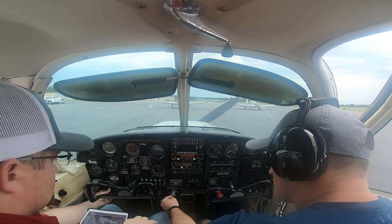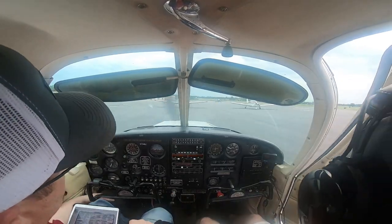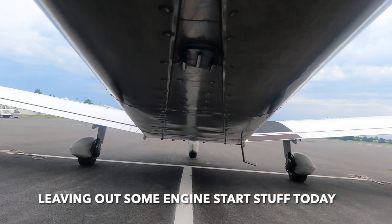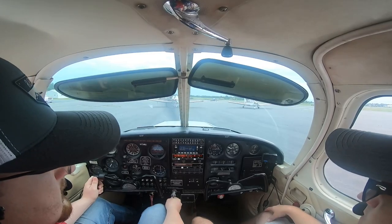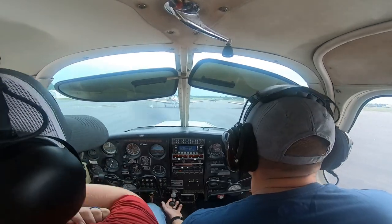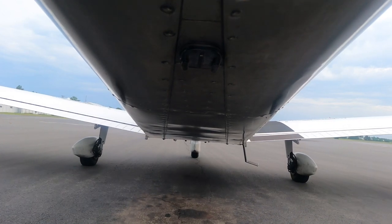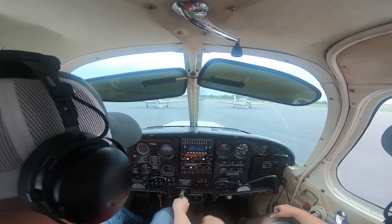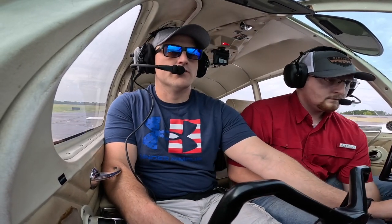Clear prop. Yeah, so we're gonna take off. Yep. This way, 17. All right. Check our brakes. Okay. All right, my controls. All right, your controls. Your controls. Okay, my controls. I want you to set up the GPS. Okay. My controls. All right.